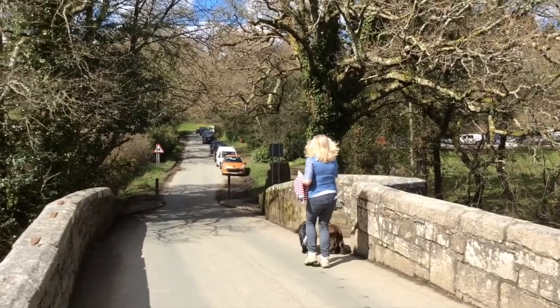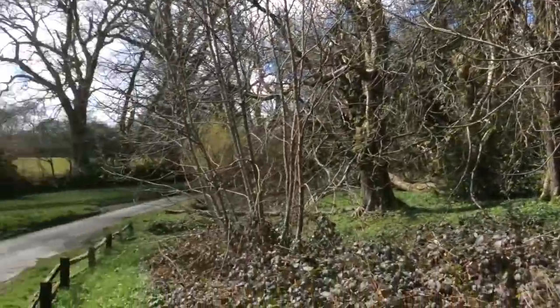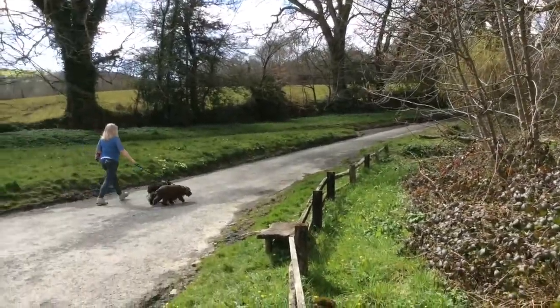Tiny little bridge. Okay, so we're leaving Respryn Bridge behind us and we're going to go straight up the main avenue to Lanhydrock House. One of the things that we generally think about when we're doing our scoring is how much additional information the author has researched and put in as points of interest.